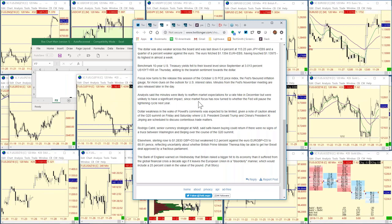Analysts said the minutes were likely to reaffirm the market expectations for a rate hike in December, but were unlikely to have a significant impact since market focus has now turned to whether the Fed will pause the tightening cycle next year. That's what I was just saying.